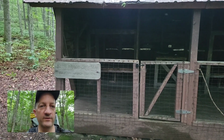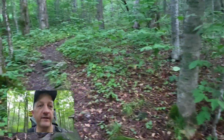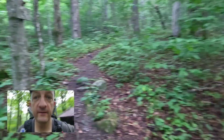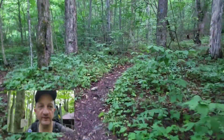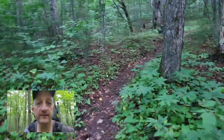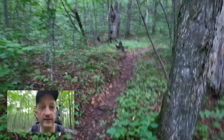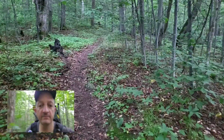This was our home for last night. It is just about 6:30 a.m. We are getting on trail. Tupped is actually already on trail a little bit before me. And we are trying to get in just under 13 miles today to get to Route 4 and go home for the evening and get cleaned up.